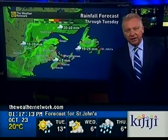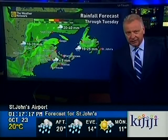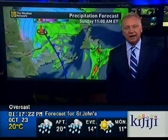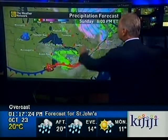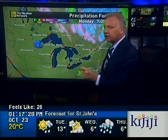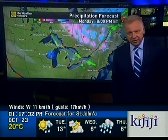As far as rain goes, another 25 to 40 millimeters of rain likely in Newfoundland and Labrador, much dependent on where exactly you live. The other component to this has been some snow on the western flank of the storm. A cold front sweeps through Ontario late this afternoon, producing a couple of showers now and again. There were some snow flurries in Ontario.